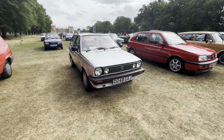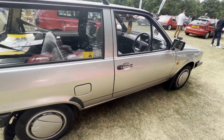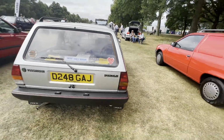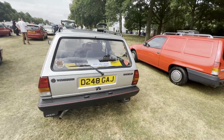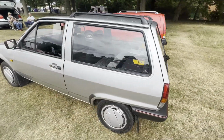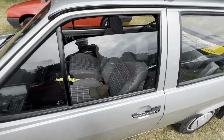A Mark II Polo. My second car was a Mark II Polo, but that was a C Formula E, and this is a top of the range Ranger with these kind of roof bars, and it's got a really nice sort of tweedy interior and the 1300cc engine. This one looks really tidy. I've got a soft spot for Breadvan Polos. They're kind of basic, but they're really well nailed together. It was a bit of a revelation after the Metro, if I'm honest.